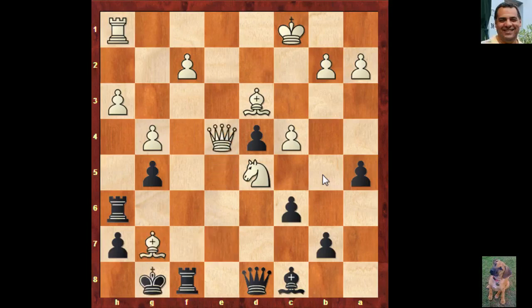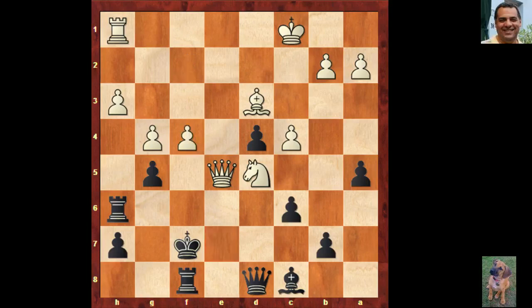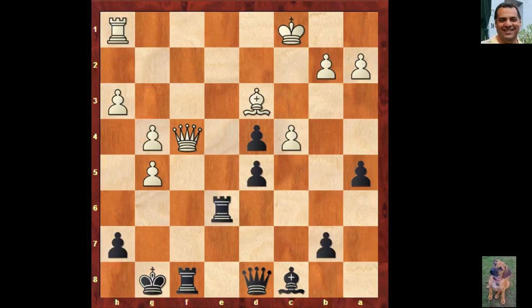Just before we get into that, though, you might think queen takes d4 check. Doesn't help. King g8. We've got this pin on the knight. It's not doing anything. So king f7, f4, just giving up the knight. Takes. So white is a rook down now. Rook e6 check. King g8. Bishop f5. White resigned here. Actually, he has a rook down.